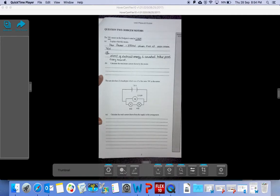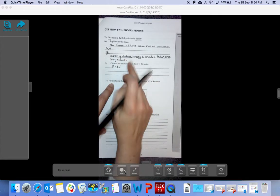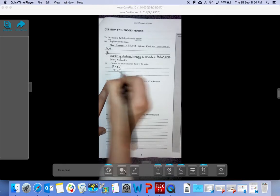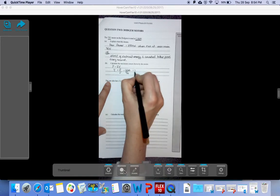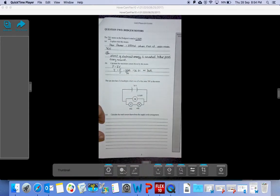Part B then says calculate the maximum current drawn by this motor. So the equation you were looking for here is P equals IV, because we've got power, we've got voltage, and current is what we're looking for. So if you just rearrange that to get P over V, and put those values in, it gives you 35.71 or 36 amps, I guess, if you're rounding it to two significant figures. That again was just an achieved question because it's only putting things into an equation.